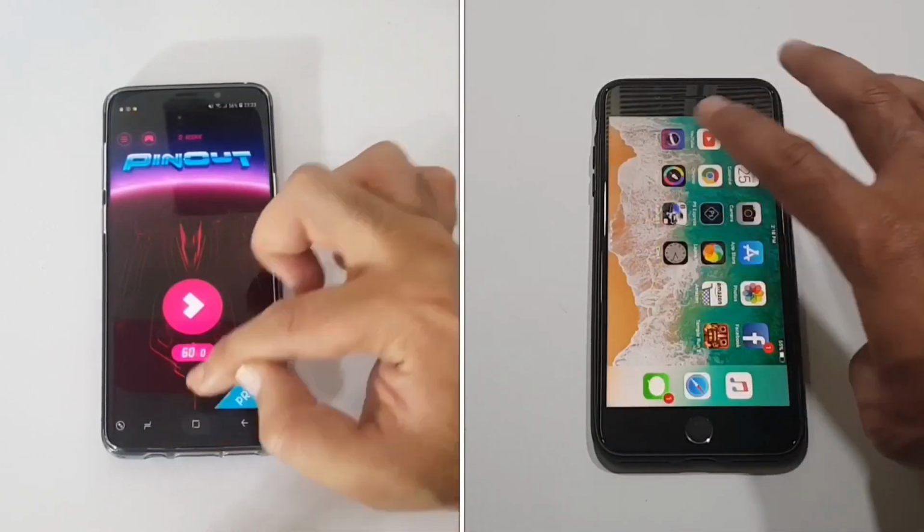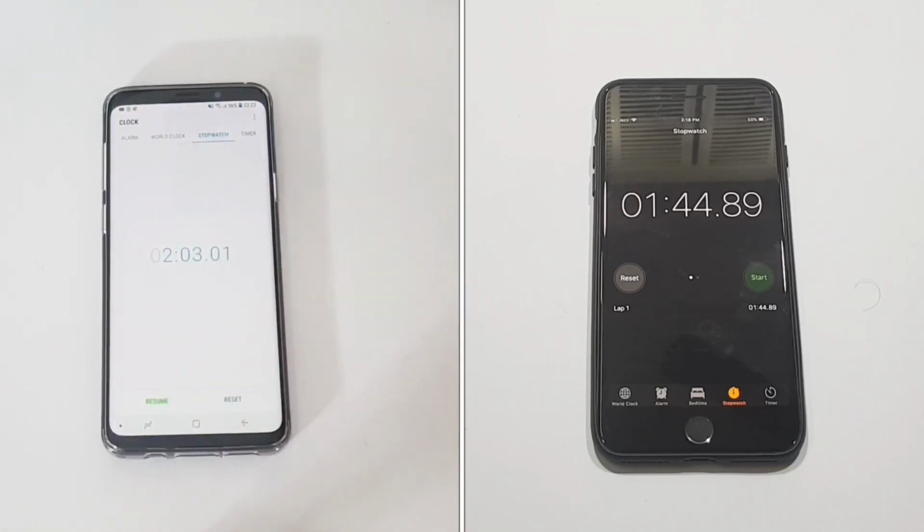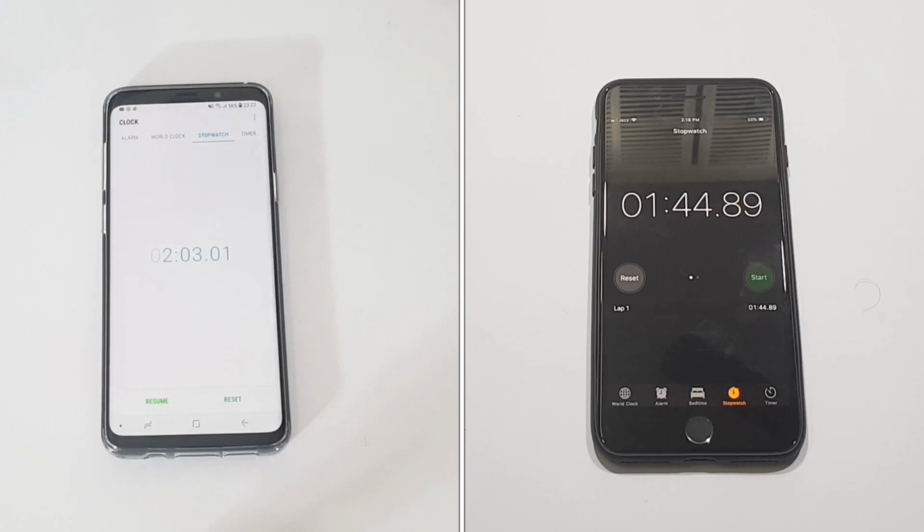You can see how blazing fast it is going. The iPhone 8 Plus has completed the second round in 1 minute and 44 seconds, and the S9 Plus has taken a total time of 2 minutes and 3 seconds. So the iPhone 8 Plus is the clear winner, and it has completed the test 20 seconds earlier than the Samsung Galaxy S9 Plus. As I already mentioned, the S9 Plus is not that well optimized in its software, that's why it's taking too much time to load and open these applications.